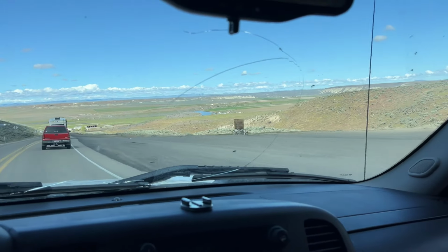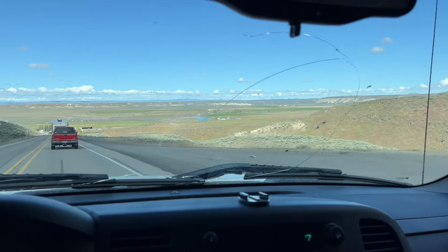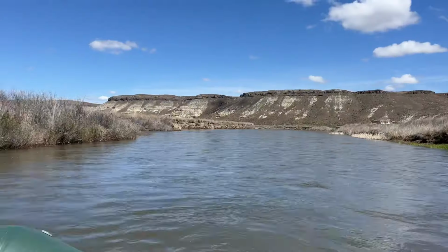There she is off in the distance. Running the section from Rome to Birch. It's called the Lower Owyhee. It's about 3,500 CFS. This is a solo trip, so got to be careful. No backup. There are a lot of people out this weekend, though, so that's probably a good thing.